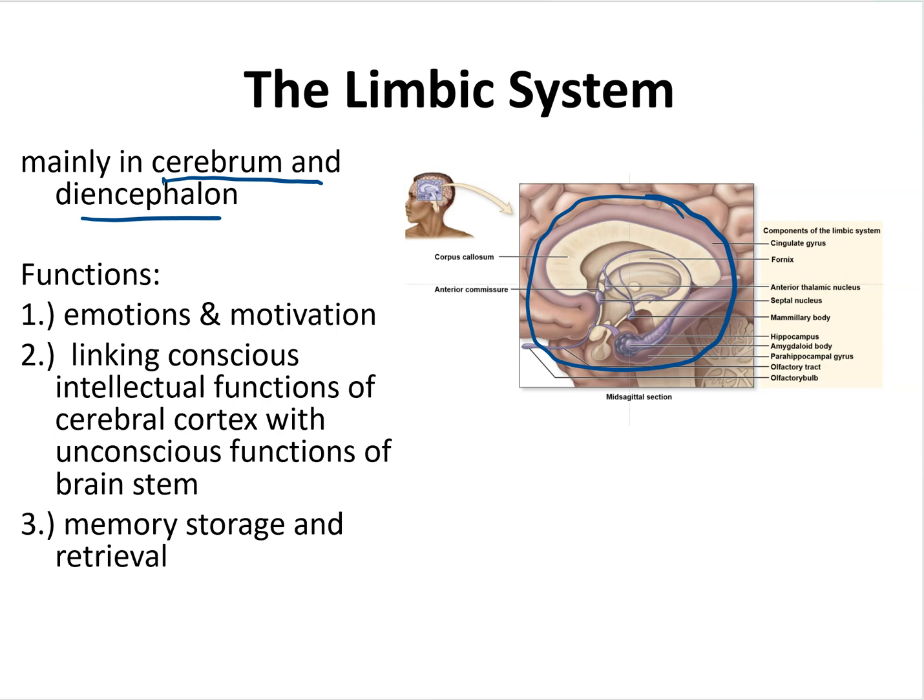So it has several important functions for us. One of the main things it does is our emotional response. So emotions come from the limbic system. It also helps with motivation. It links our conscious functions, so think about our executive brain or higher brain with the cerebral cortex, to the unconscious, like emotional responses of the brainstem. And it also has an important function in memory, both storage and retrieval.